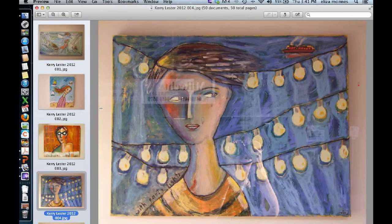This is under fairy lights. It was in the window, so that's why it's got a reflection on it. This exhibition was down in Melbourne.